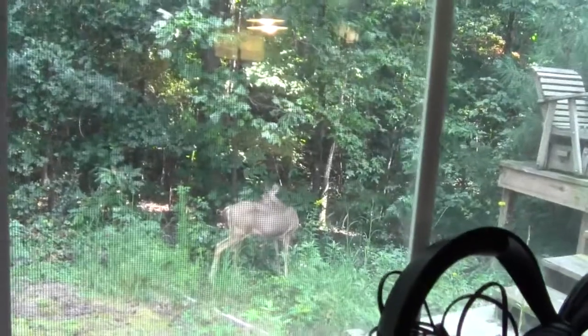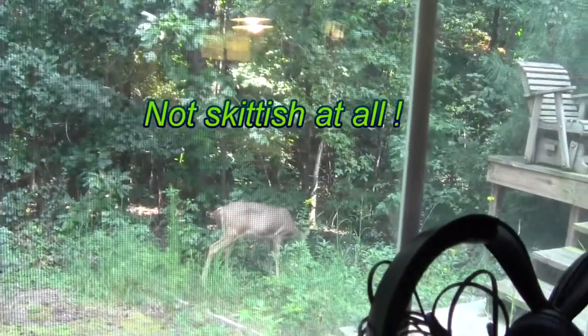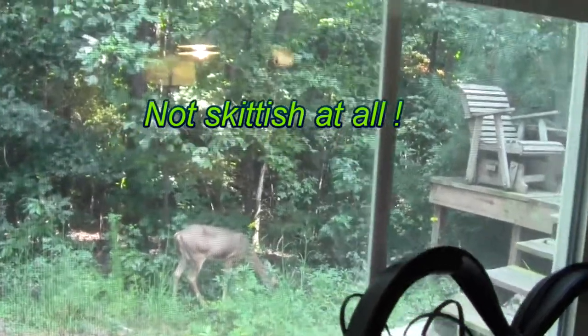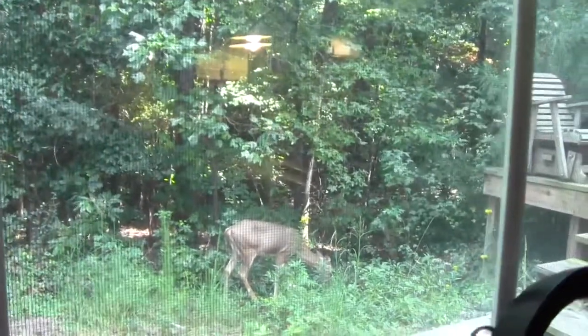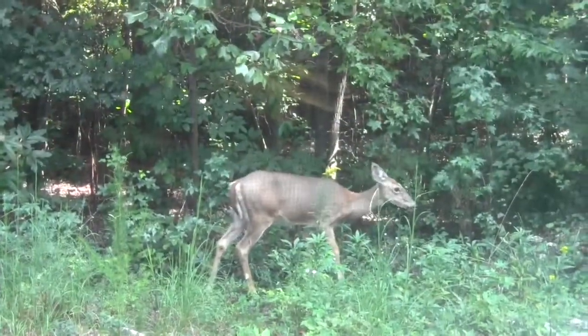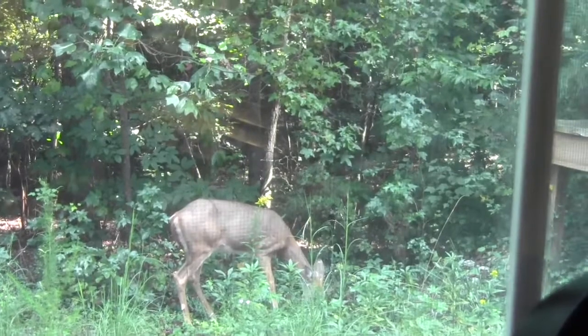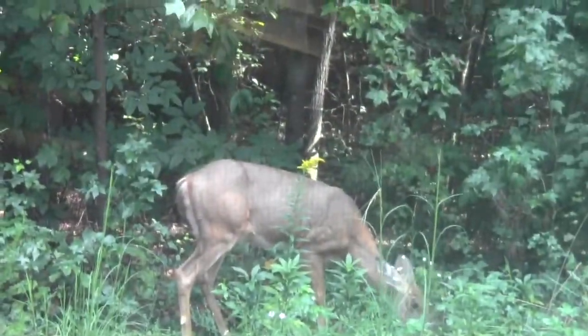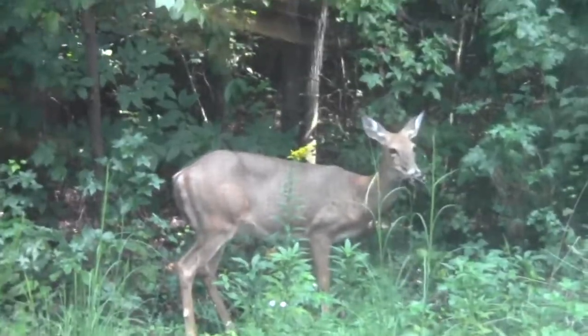I'm surprised she's not moving because I'm talking right at the window and the window vibrates, carries my voice. But she hasn't moved a bit. These things are not cute. They're pests. They destroy crops. But they are good to eat. Look at that. Look at those ears.